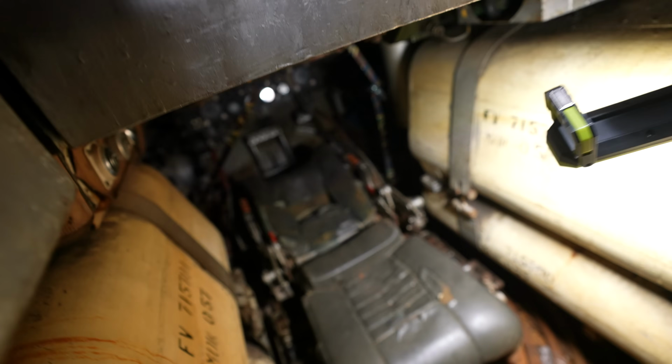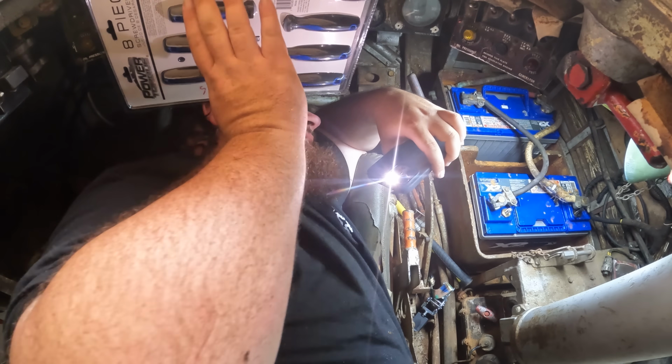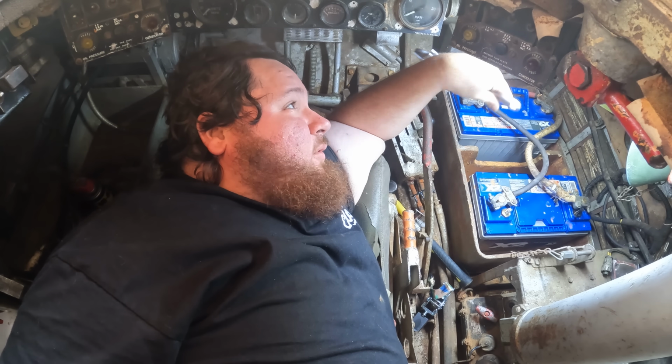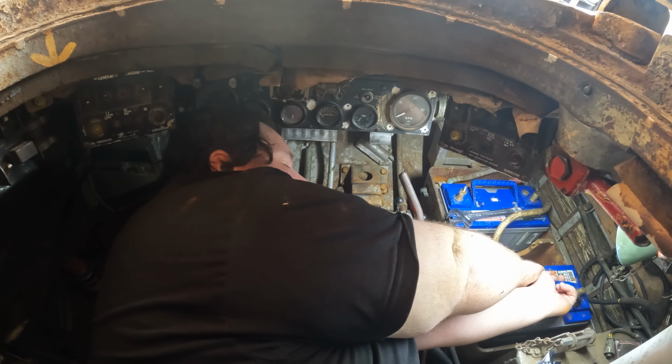The batteries are all the way at the front of that compartment. Dude, how is anyone supposed to fit in this? I've gotten all the way down in here, and I'm currently sitting backwards in the driver's seat. So my feet are supposed to be over there, my head's supposed to be over there. The batteries are right down here where your feet are supposed to go. So I'm gonna try to get the batteries unhooked and lift them out of here.